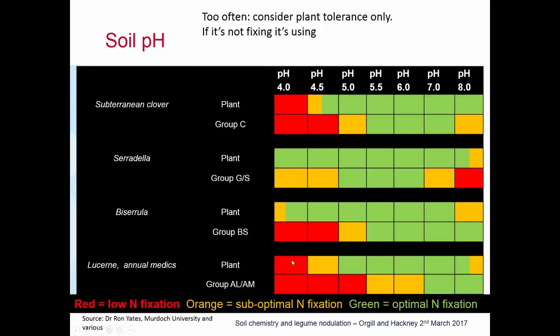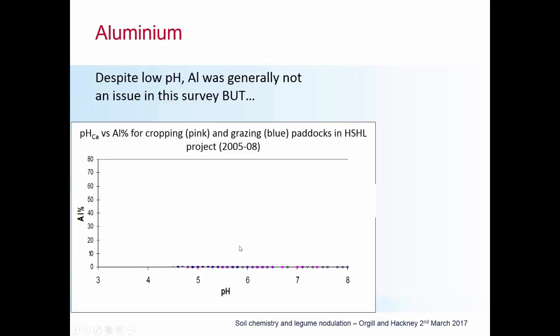All right, good morning everyone. So I guess another reason that we consider soil pH is the influence it has on nutrient availability and also nutrient toxicity. So now I'm going to briefly talk about 3 key aspects that we look at in soil tests: the aluminium percentage, soil phosphorus and soil sulfur. So first of all, aluminium percentage.